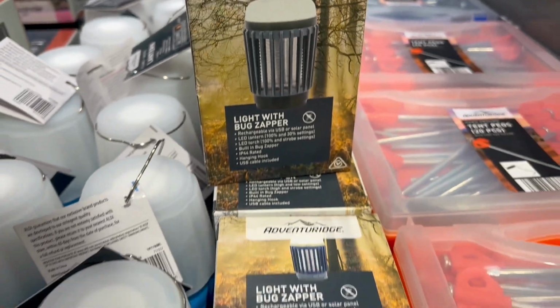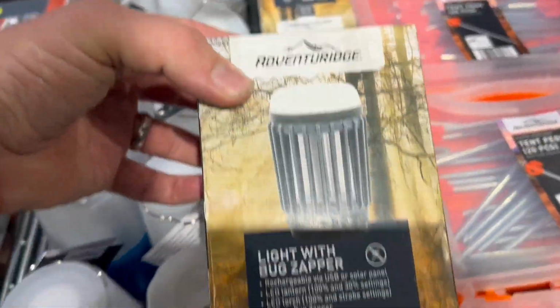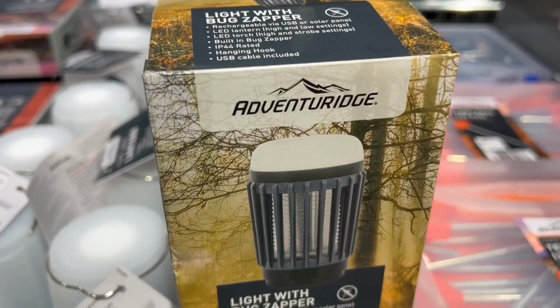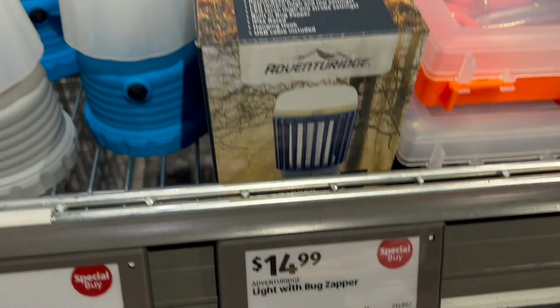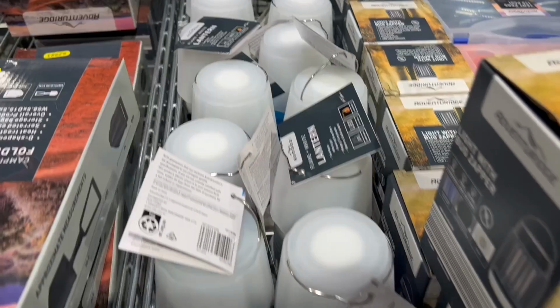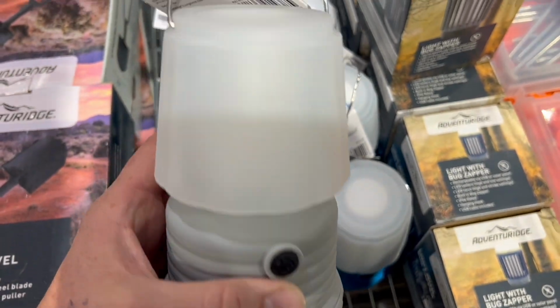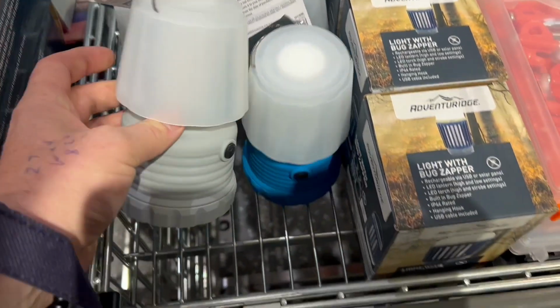Again, guys, I think these were left over from their summer camping stock, because there's not going to be too many mozzies out there during winter. But if you're in need of one, or you want to pick one up for next summer, definitely go grab one.